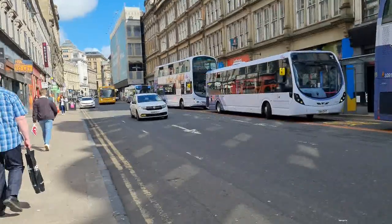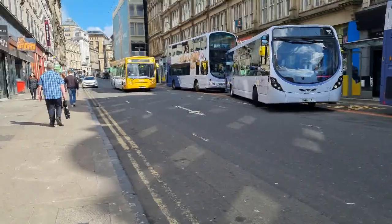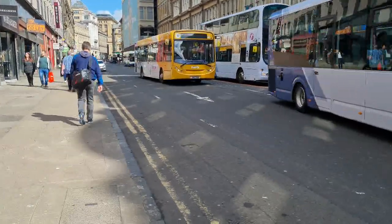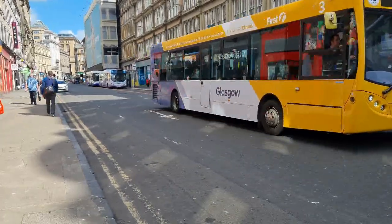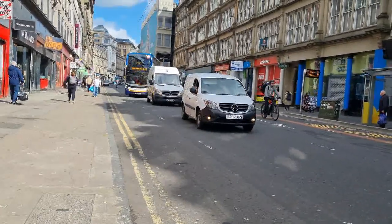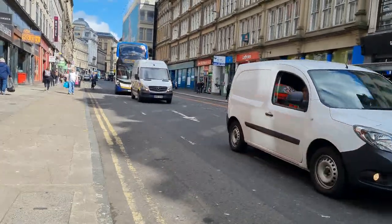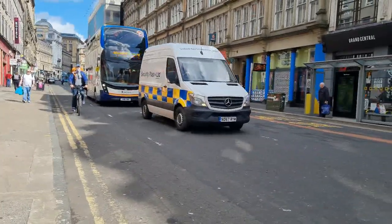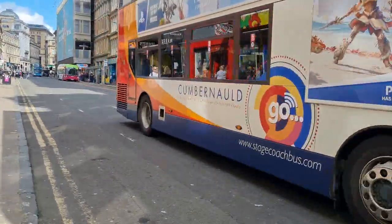And running the 3 to Govan will be 67816 as the sun starts to make an appearance. I like the sun. Or do I really? When the traffic gets out of the way, we'll run Enviro 400 MMC on the X19. 10516. Rumours are this could be going elsewhere. Where, we do not know.